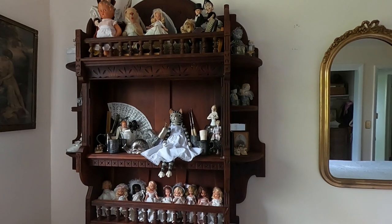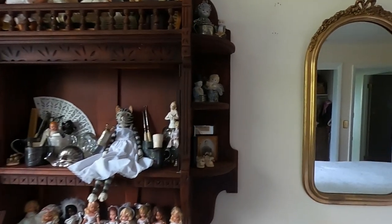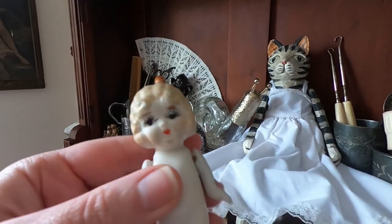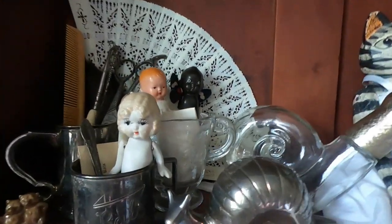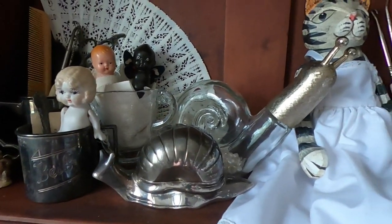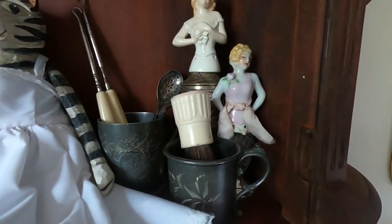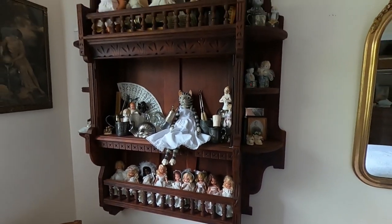Okay guys, here is my doll shelf. Well, mostly doll shelf. I have my flapper dolls over here, but I think I'm just going to put this little gal in this baby cup for now. I think that looks good. What do you guys think? There you can see the snails that I got at that estate sale. You can see some of my baby cups that I got recently. I think she fits right in.